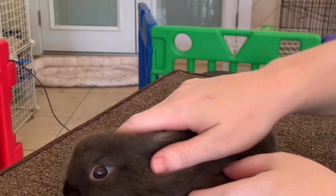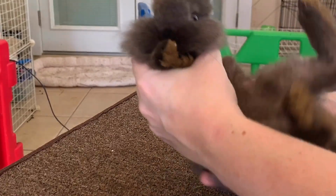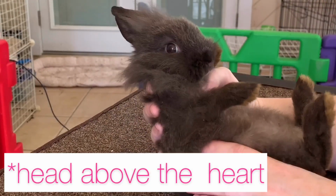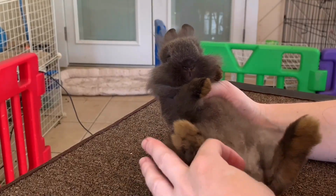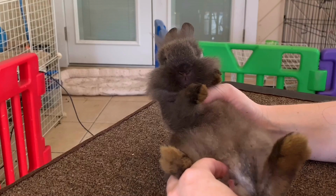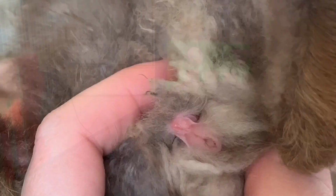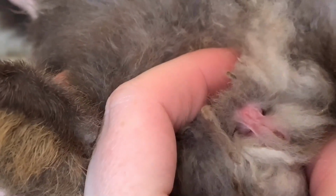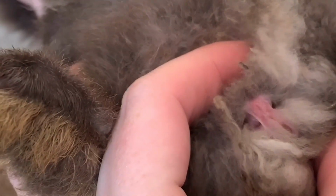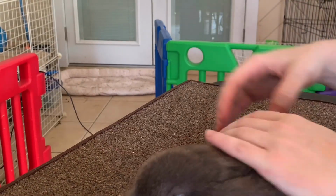Now the first thing you're going to do is get them nice and comfortable, and then you're going to want to flip her over on her bottom. Now you're going to want to keep the heart above the head still. So we're going to flip her over like this, and then we're going to push back her tail and pull up on her genitals. Now I don't know if you can get a good look at this. It will expose it just like this right here. Now you're going to be looking at the top part, not the bottom part, and you're going to see there's a nice little slit in there. So that is a doe. That is a female bunny.